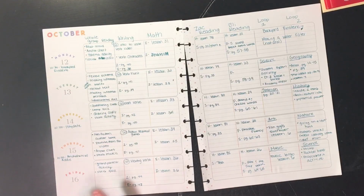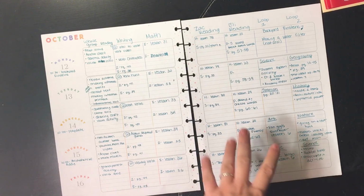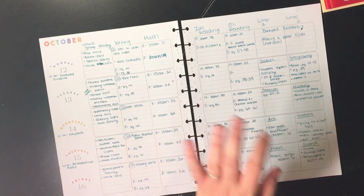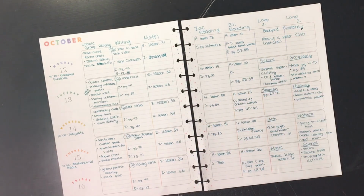And that is all of his subjects by himself. Now what I'll do is other than his Headsprout, which is a totally computer thing, and he does read a leveled reader with me, and then a lot of times he does like to do the leveled readers that are on the Headsprout, and I let him do those as well. So now what I'll do is I'll show you my oldest, my second grader's, by himself activities.